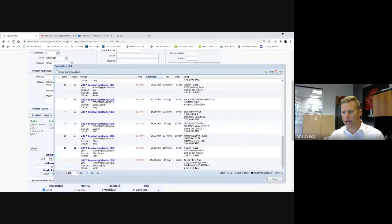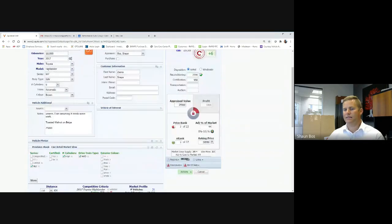So if I were to look at a comparable model with about 104K, it's retailing for about $29,995. I'm not solely basing my number off that vehicle because I don't know the condition of that vehicle or if there are any previous accidents on it. So it gives me a ballpark on what a retail number would be.